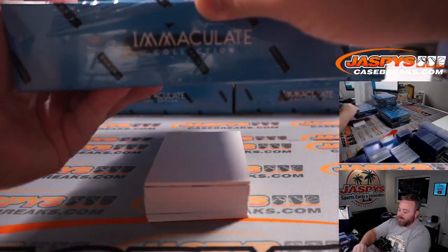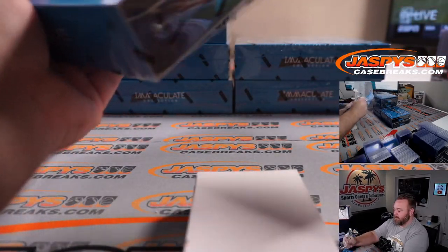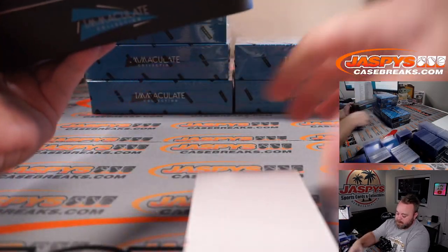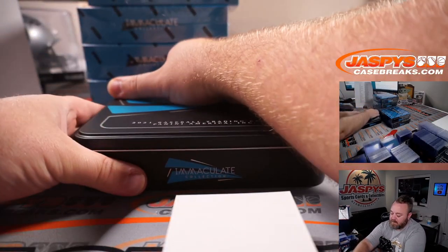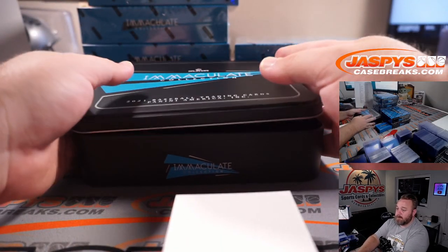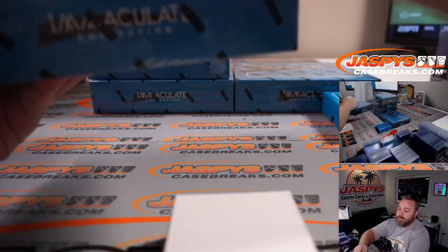I'm actually going to go through them. I'm going to take out all those inner boxes real quick. So let's move that stack right there, just out of harm's way. And we'll put the other 7 all in a row.